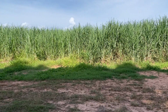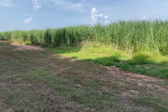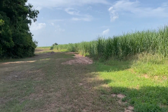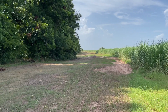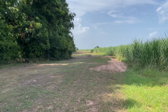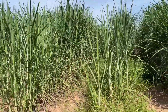The sugarcane is beautiful. It's grown and it's shielding me from the highway and probably a lot of the noise associated with the highway. And that's going down the other way, down the turn row, and it's quite a distance from end to end. I'm about halfway down it, fairly well isolated. But I love this sugarcane. It's beautiful.